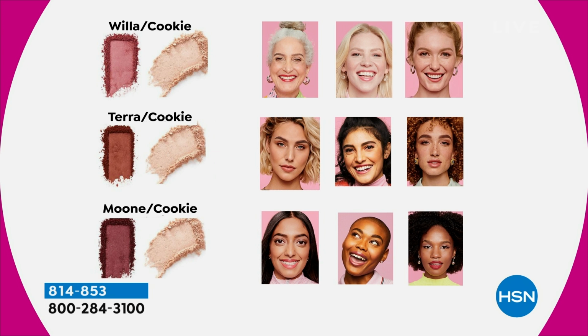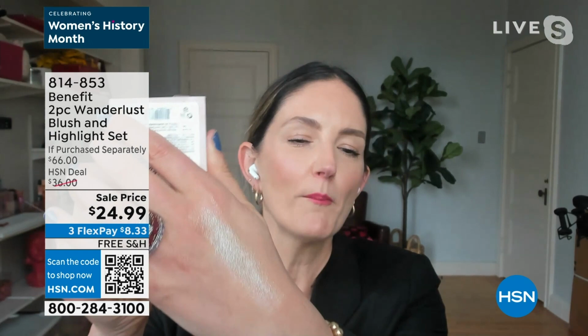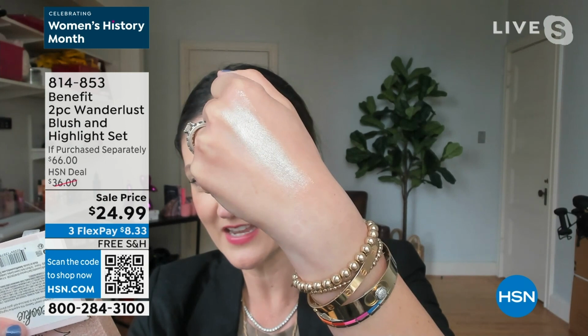So this is all about the blush and the highlight duo. This is all the rage on social media. It's all the rage in magazines. I want to show you this highlighter. This is called Cookie, okay? Now watch what happens when I put a little bit on my finger and put it on the back of my hand. This is the most insane, beautiful, shimmery, pearlescent golden sheen. Look at that. Do you see that, Lynn? Mm-hmm.